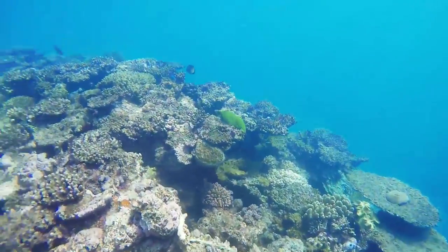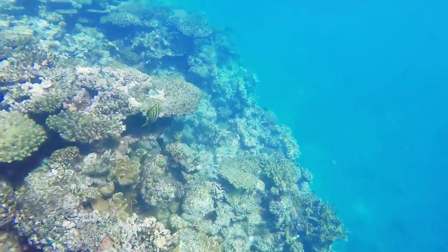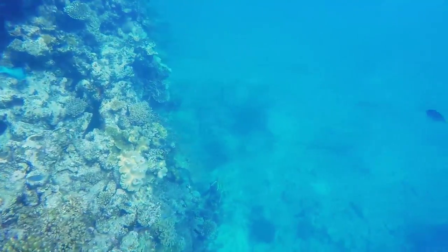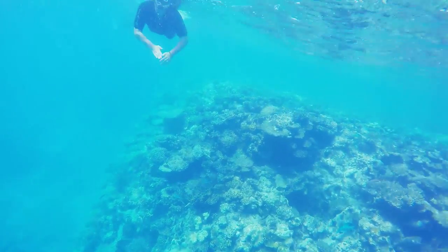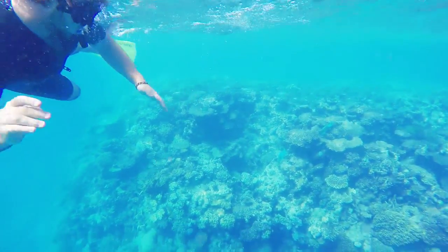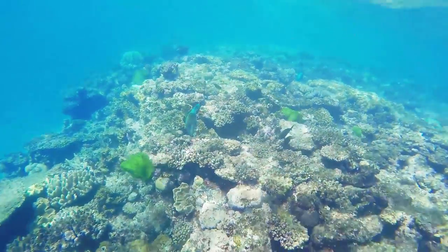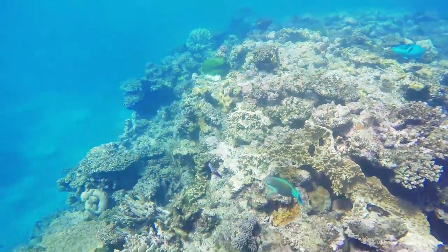The reef is home to countless marine life, including 6 species of turtles, 215 species of birds, 17 species of sea snakes, and more than 1,500 species of fish. The Great Barrier Reef has over 900 islands and stretches over 2,600 kilometres, and it is estimated to be over 20 million years old.